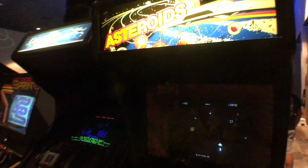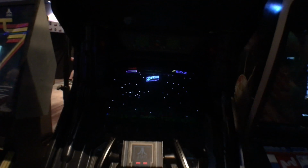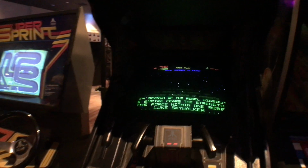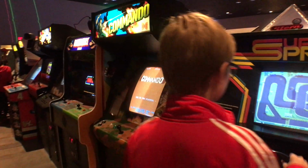But we have Asteroids. Got all the space themed stuff. We have Asteroids, with a very nice vector monitor, I might add. Nice brightness to the shots. Star Wars. I guess this one has an Empire Strikes Back kit in it because it looked like it said Empire Strikes Back. Super Sprint, right?